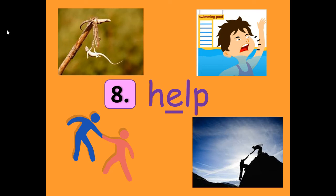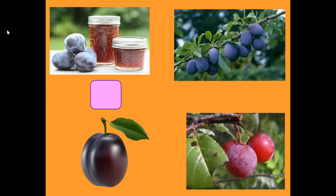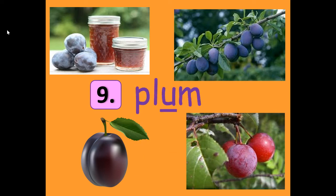Help. Number 9. These are all examples of what? A plum. Plum jam and plums on the tree.